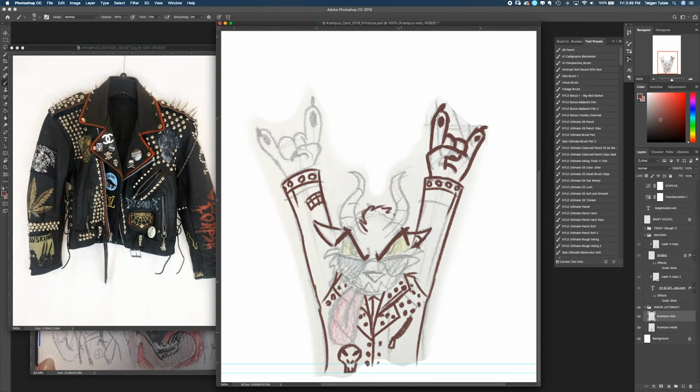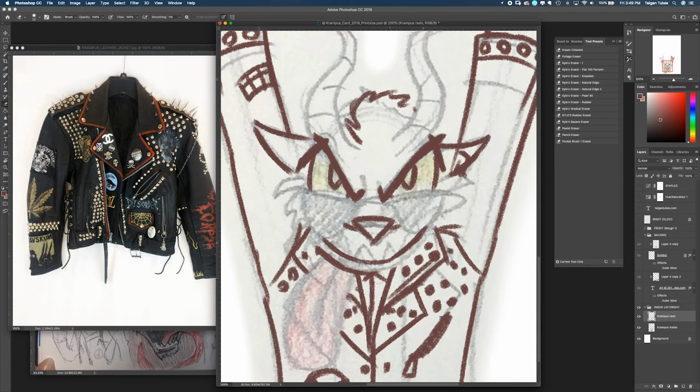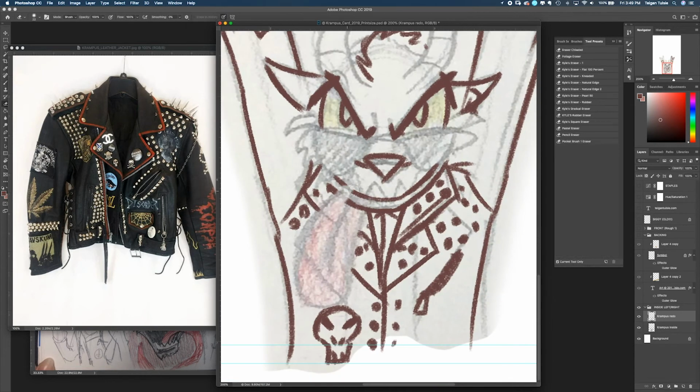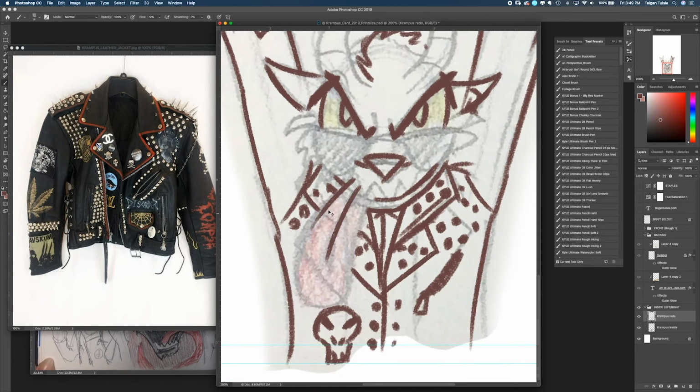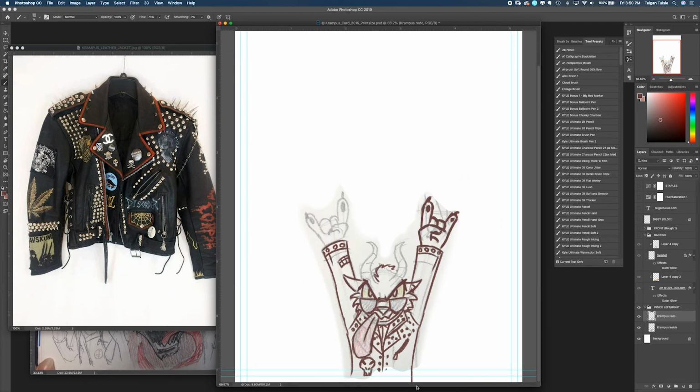And yeah, so I don't actually redraw all the lines here. I think I actually leave out the horns, which I went back and resized a little later on. But yeah, I'm just basically establishing problem lines, drawing on new stuff. Like here, I wanted to make sure his tongue and his teeth worked. I didn't want his tongue to look like it was getting punctured by a tooth or something.